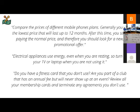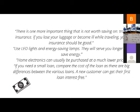Jeśli potrzebujesz małej pożyczki, porównaj koszty kredytu, ponieważ istnieją duże różnice między różnymi kredytami. Nowy klient może otrzymać pierwszą pożyczkę bez odsetek. Pozostaje jeszcze jedna ważna sprawa, na której nie warto oszczędzać. Ubezpieczenie podróżnicze. Jeżeli zgubisz bagaż lub rozchorujesz się podczas podróży, twoje ubezpieczenie powinno być dobre.